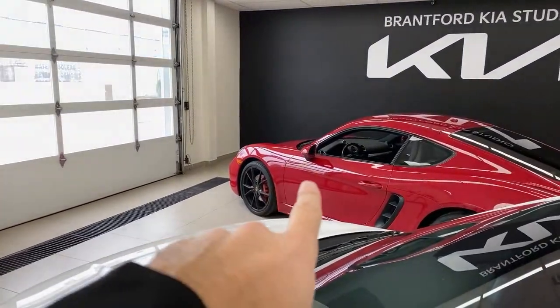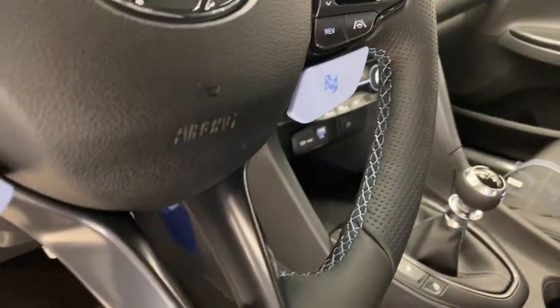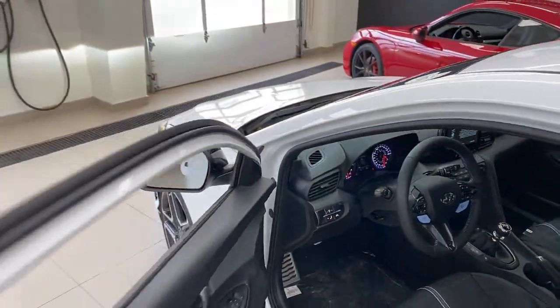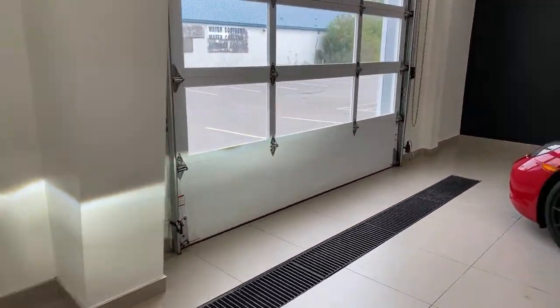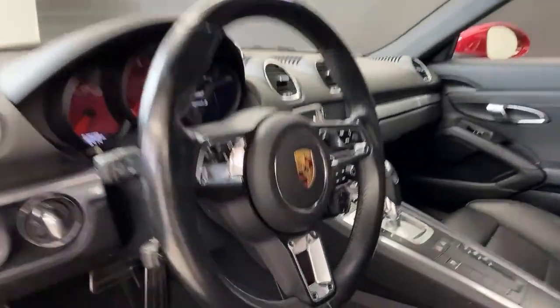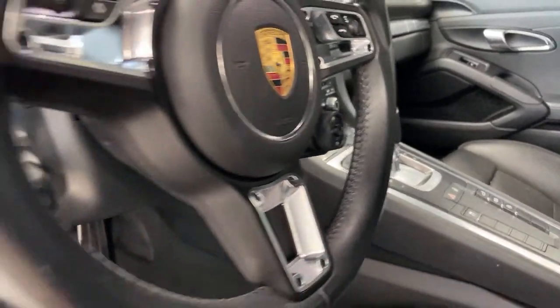These are the HID lights on this car. This one here in the Hyundai has the LED lights out front, and you can see. And maybe I'll turn the Porsche lights on because they're actually competitive here, not competitive, but you know what I'm saying. All right, let's see if I can do that. Don't want to start it. Just want to go to the lighting.